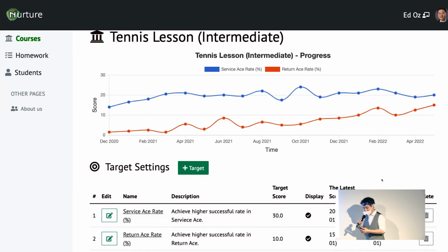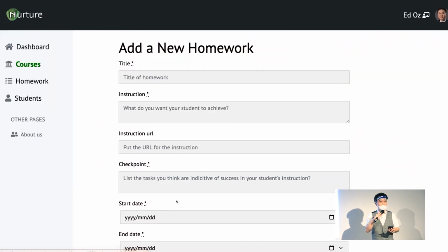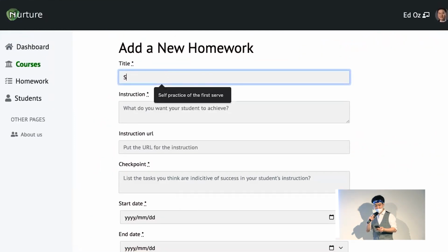Okay, that's pretty good, but his target is actually supposed to be 30. Still 6 points below expectation. So rather than waiting for the next training session, let's get him set up with some self-practicing service aces right now. This is where the homework feature comes in handy.